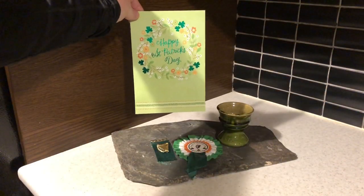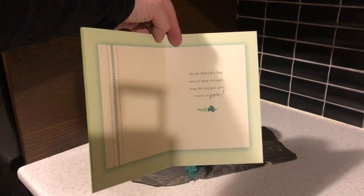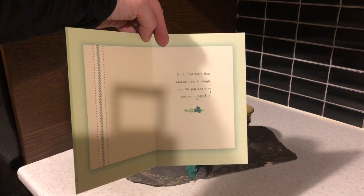Here is a St. Patrick's Day card. Happy St. Patrick's Day. On St. Patrick's Day and all year through, may the joy you give return to you.